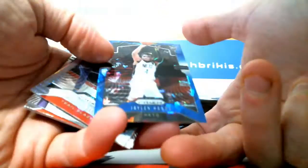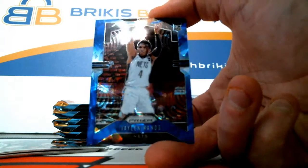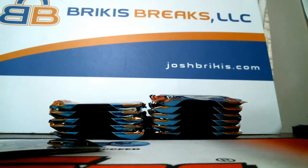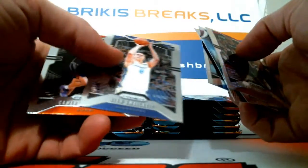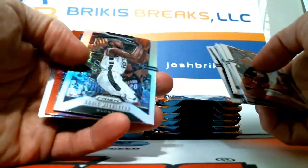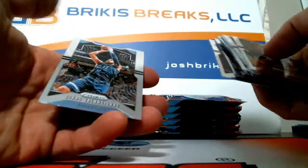Jalen Hands, rookie blue. That one is out of 99. Lillard Prizm, Curry insert. A couple rookies at the back this time. Different than the last box. Magic and Cameron Johnson. Chris Middleton, silver. Kuzma, red. Harden, insert. Jordan Poole, rookie.